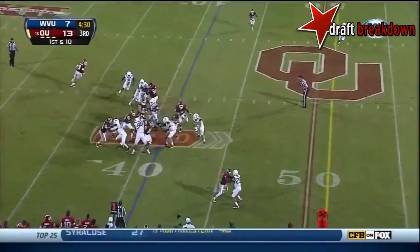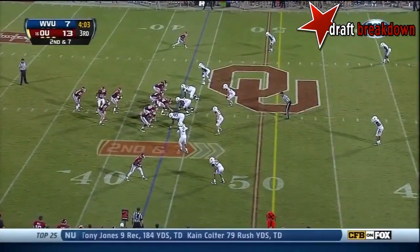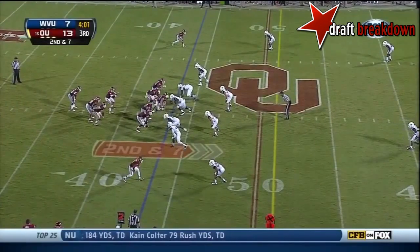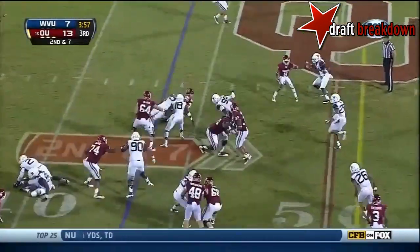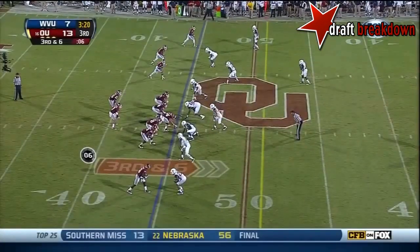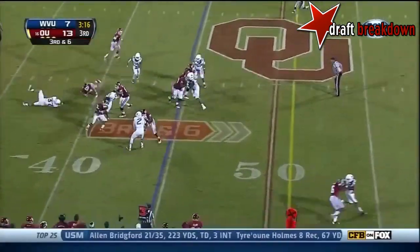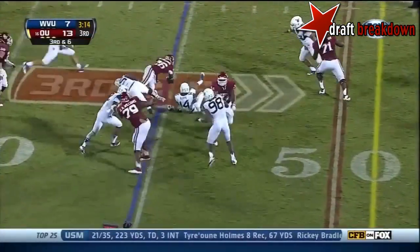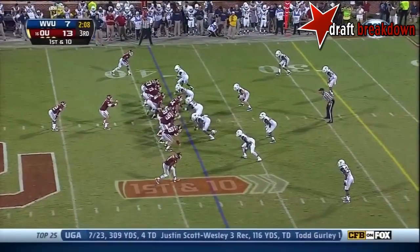Here's a handoff. Williams. And try and create some jam ups at the line of scrimmage. Second and 7. They run it again. Williams breaking it back. Sure everyone gets the play call changed. And they hand it off. And West Virginia will get off the field. Throw the football with confidence if need be.